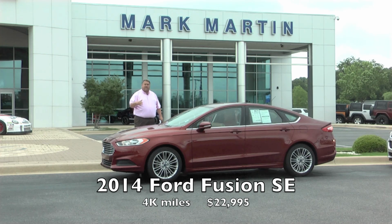$22,995 for a 2014 with 4,000 miles. It's a sunset orange, which is a very different color, and it's absolutely beautiful. It's pretty rare too. You won't see a lot of them. Everybody's got a white one or silver one or a black one. You'll be one of the few around. Super nice rig for $22,995.